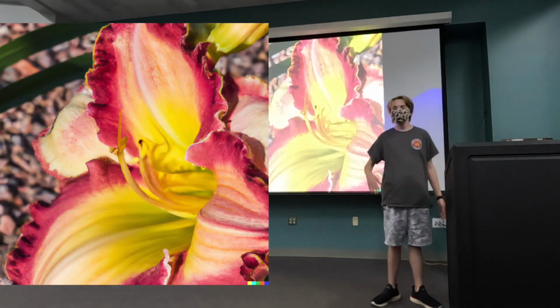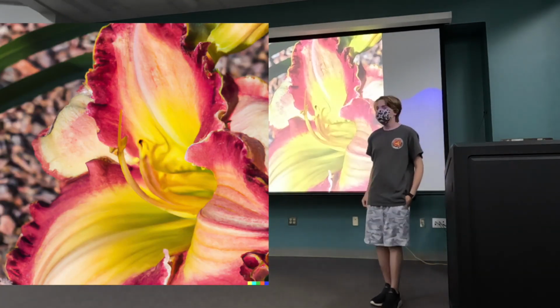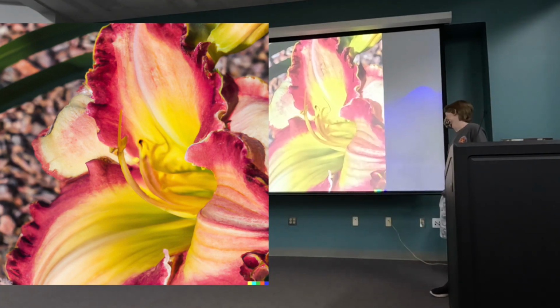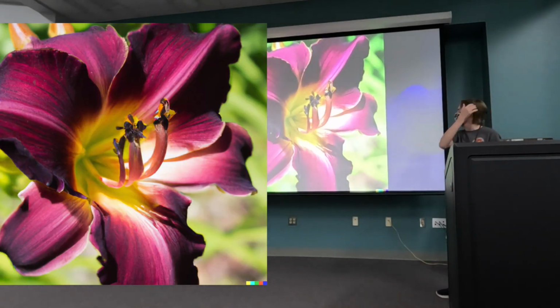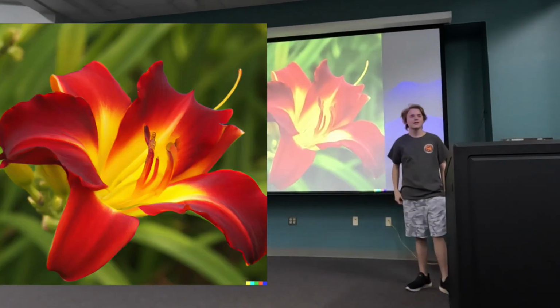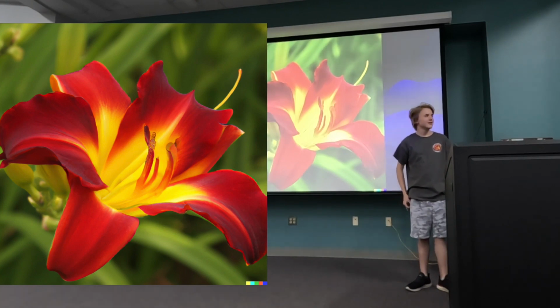Next, this picture. What does it look like to you? Next, how about this picture? Whatever it is, it's pretty. I like them purple flowers. Okay, and finally, this here. Oh, that's pretty. Now that one's as hot as a firecracker.